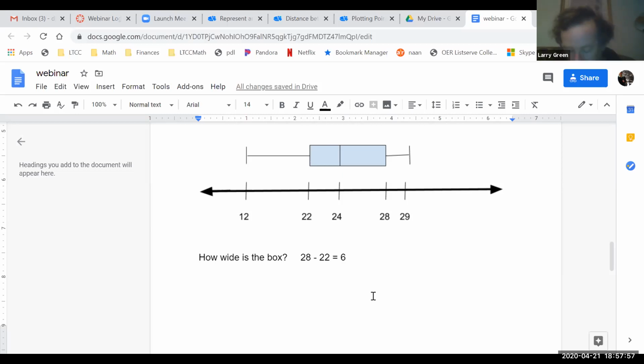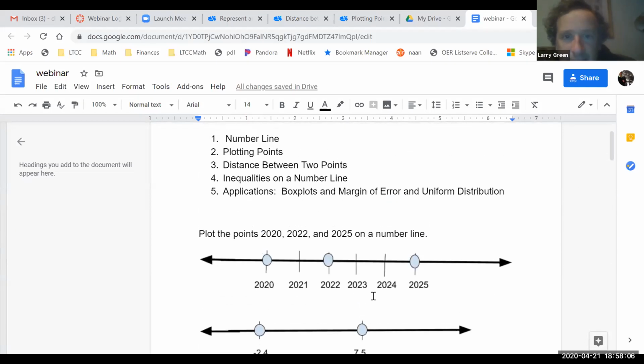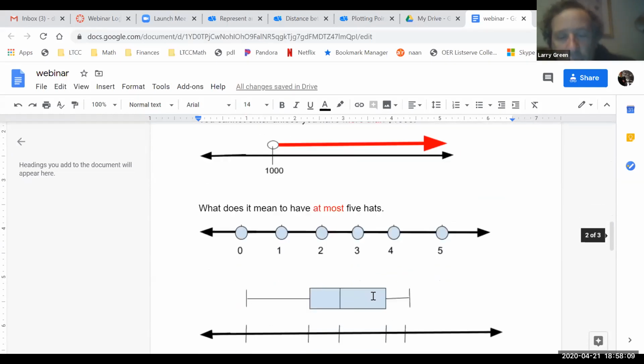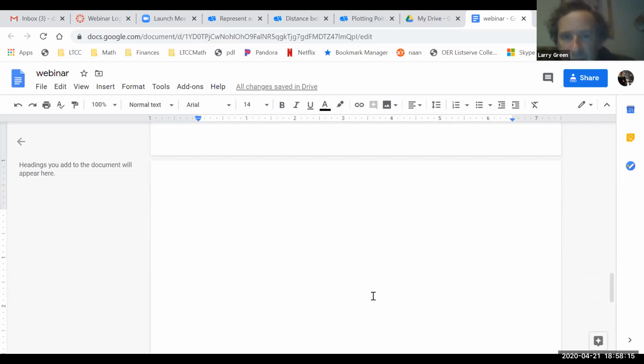Any questions on this? Okay, so that's a box plot. I have a couple more examples to do, and then we'll call it a day. I'm going to talk about margin of error. Have you heard of margin of error before? It's used a lot in the news and stuff like that. It's a big piece of statistics. We're going to be doing it in what's called confidence intervals, and we're going to be looking at margin of error.